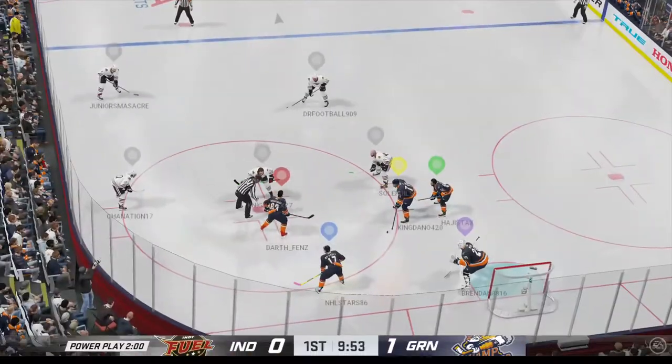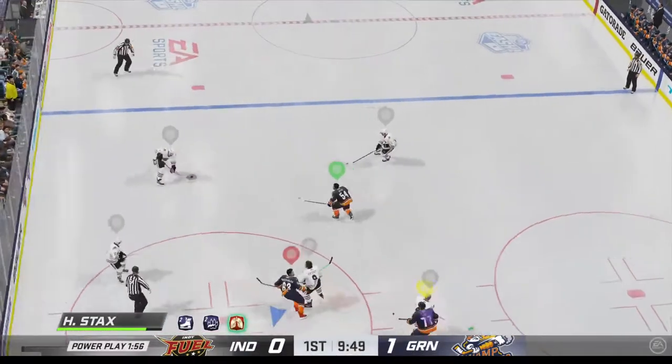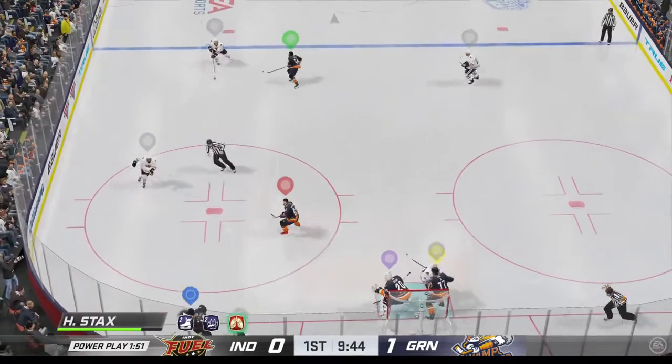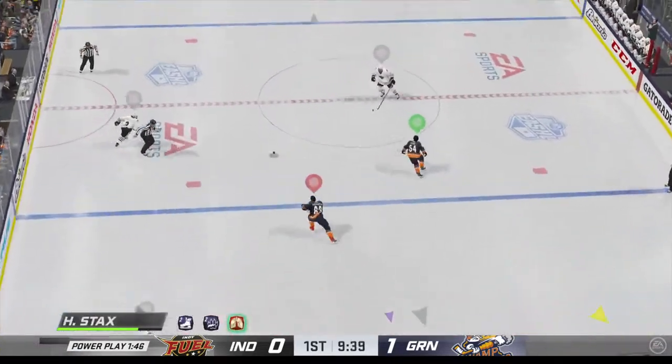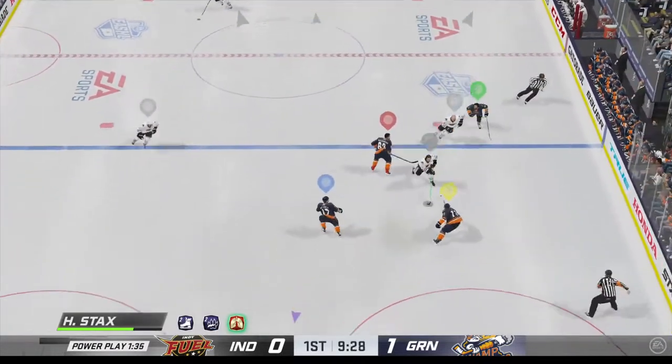Tripping is the call. Did he sell or is that the right one in your mind? I think it's the right one. He looks like he's picking up speed, and the stick gets into his feet. And that goes off the player in front. Gets it out of his own end. Uses the boards with the bank pass.